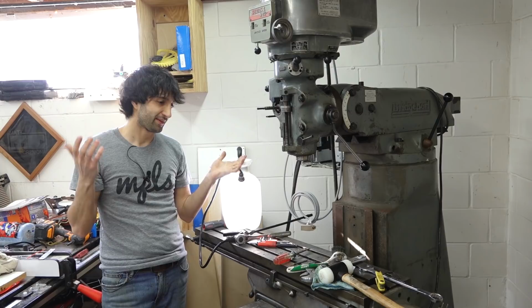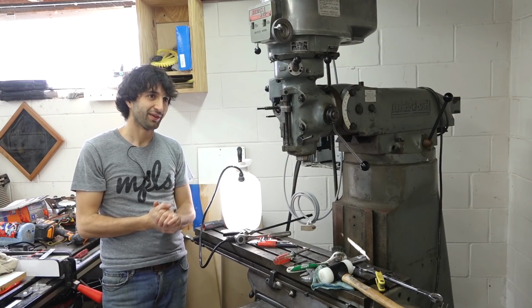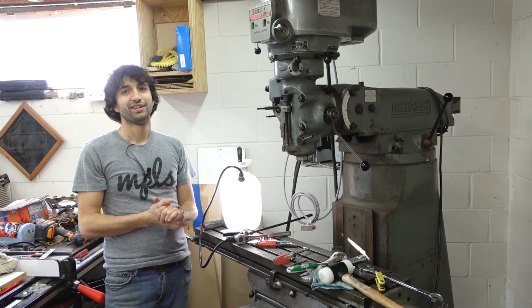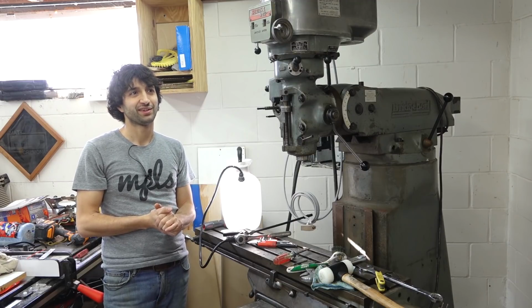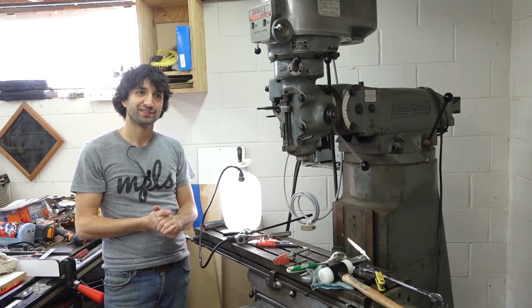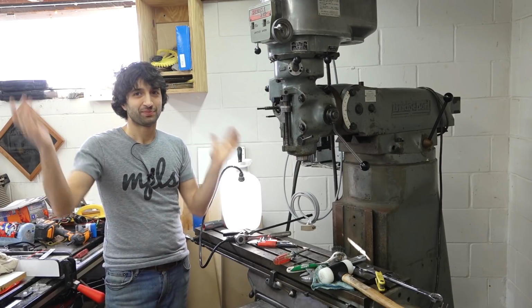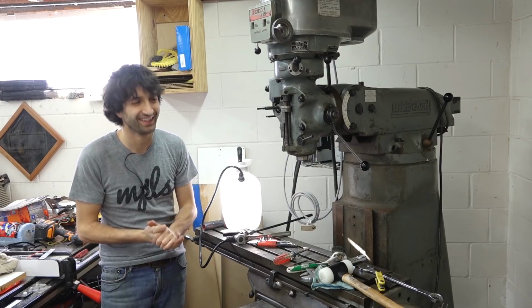And the thing you have to worry about when you start tearing into things is you start finding things that you may not have otherwise noticed or cared about, but now that you're in there and you see these things, you're like, oh, maybe I should change this or replace that, and it becomes this rabbit hole where suddenly you have a whole new machine.